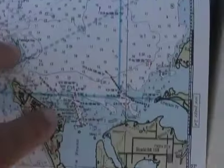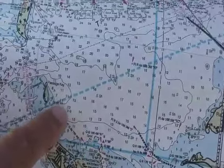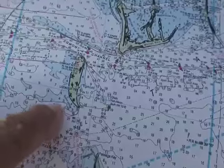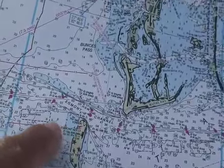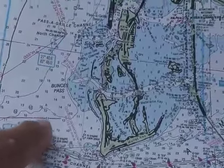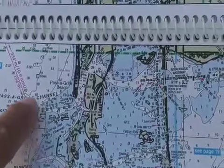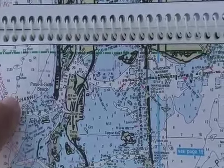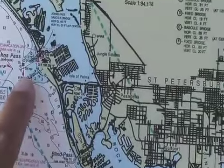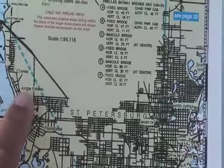And what we're going to do is come in behind Passage Key, come out through the channel, and troll over these bars here. See if we can pick something up, and then we're going to come right on in Bunces Pass or Pass-a-Grille, or even right on up to John's Pass, and then rejoin the Intracoastal.